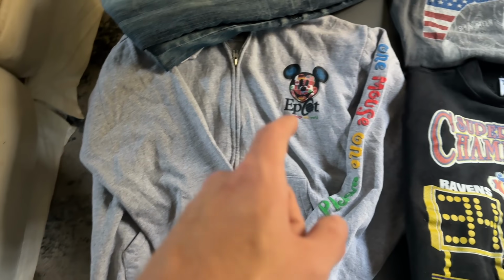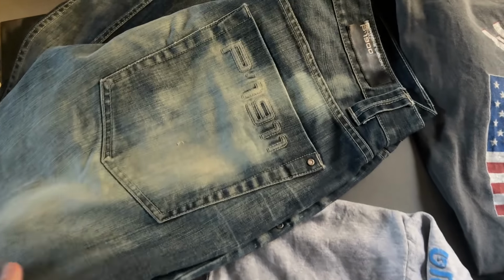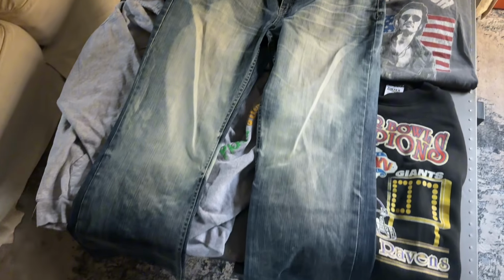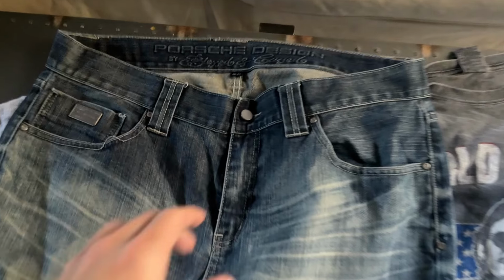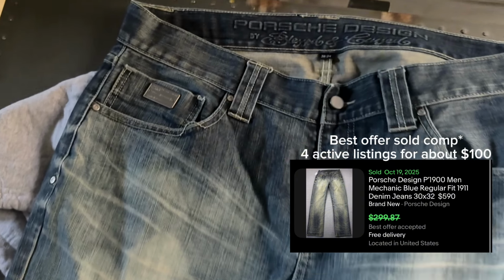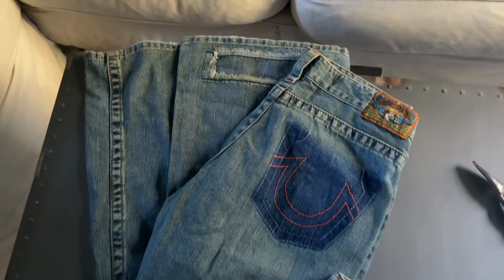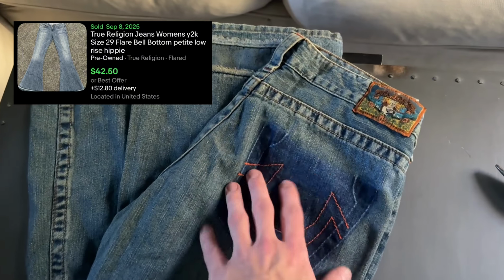This Ravens Super Bowl sweatshirt on the old Tultex tag, Bruce Springsteen World Tour, which should be good because of the movie coming out, Epcot zip up, and these Porsche P1900 jeans. I've never actually seen these in person before. It's old designer denim. I'll throw a comp on screen. They are size 38 by 34, but definitely a really cool piece. I like that little button there. Wine hand shirt and a couple pairs of vintage True Religion bell bottoms. These ones are really reworked. There's not even a pocket here, but that shouldn't hurt the value too much.